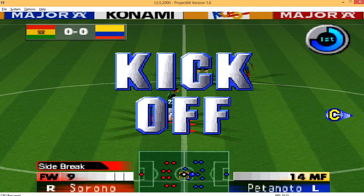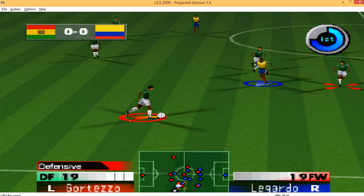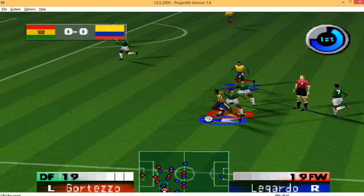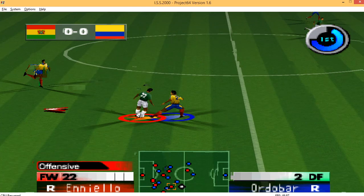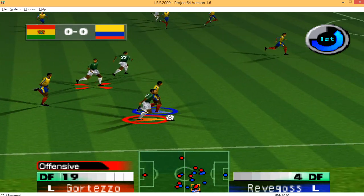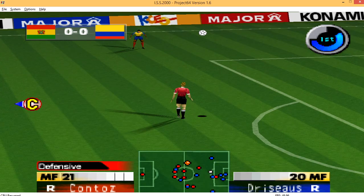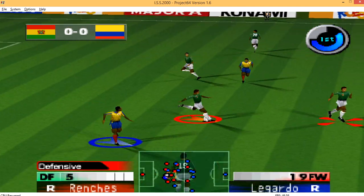Here we go, the game gets underway. The team occupying the end on the right of your screen will be Colombia. The team occupying the end on the left of your screen will be Bolivia. Tight defensive play. Number 7. Good clearance. Tight defensive play.